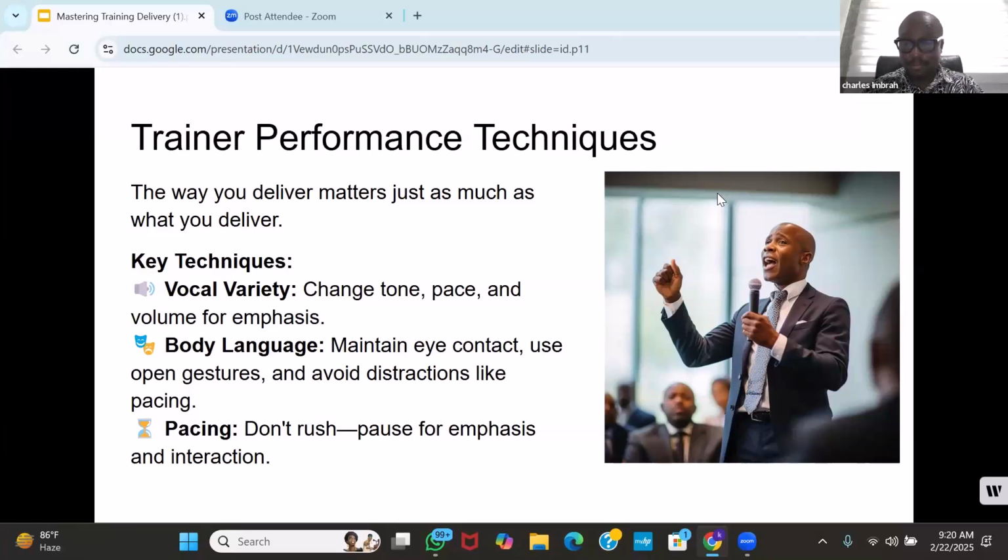So you see the gentleman in the picture, how he's held firmly to the mic and he's using gestures. You could even tell from the picture that the voice will be very audible. And he would be changing his tone. Even just as I am speaking, there are times I would raise my voice, there are times I would slow down, there are times I would change the variety of my voice. All this is in a bid to capture my audience's attention and to make them be with me throughout the training.